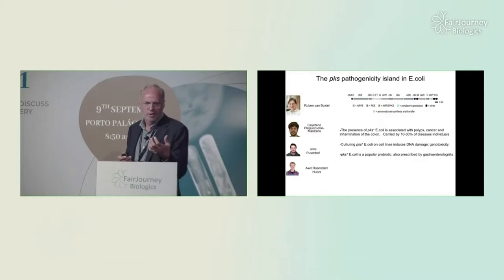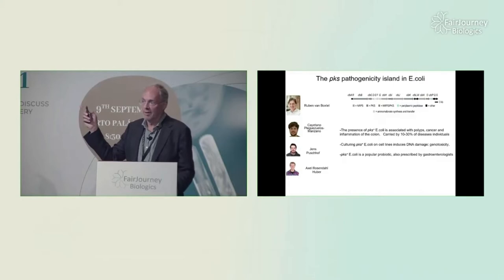Now, this is not what you want to have, particularly not in stem cells. So also somewhat surprisingly, there is one strain called Nissle that is a very popular probiotic that has this pathogenicity island. So it's a genotoxic bacterium, was already known. We'll show exactly what it does in the next slide. But it's taken by, or it's prescribed by gastroenterologists.